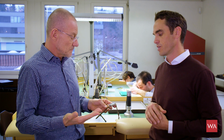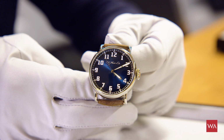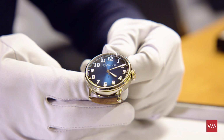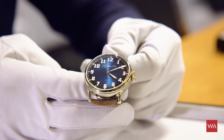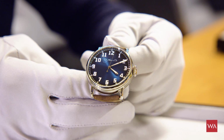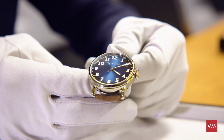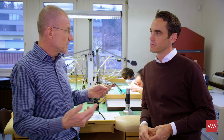But the fumé funky blue? No, the fumé funky blue, we brought it back to life. I'm talking about the typography of the numerals, the shape of the hands, and the big crowns. This is not patented or taken design-wise by any brand.